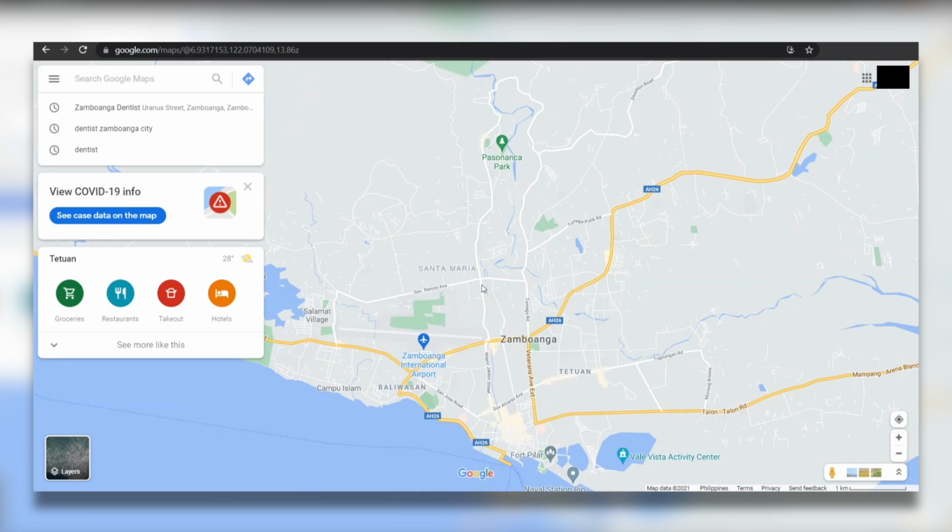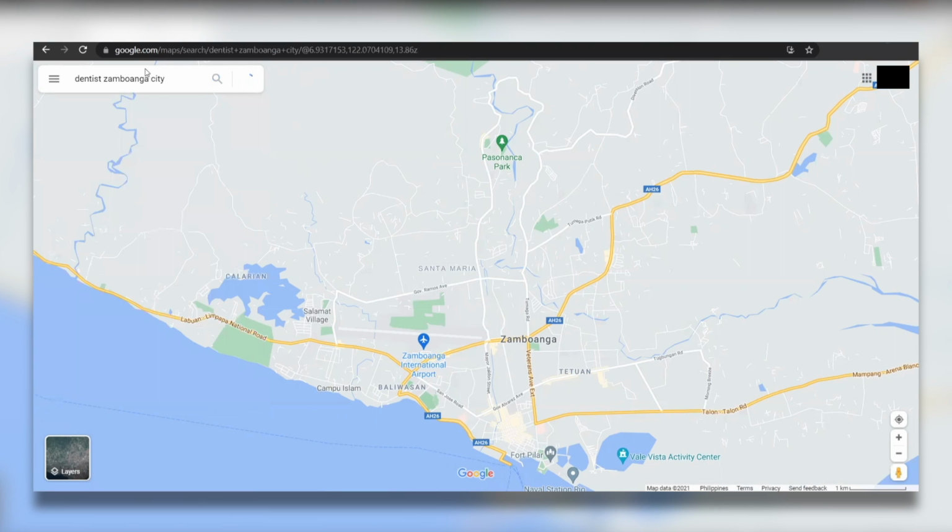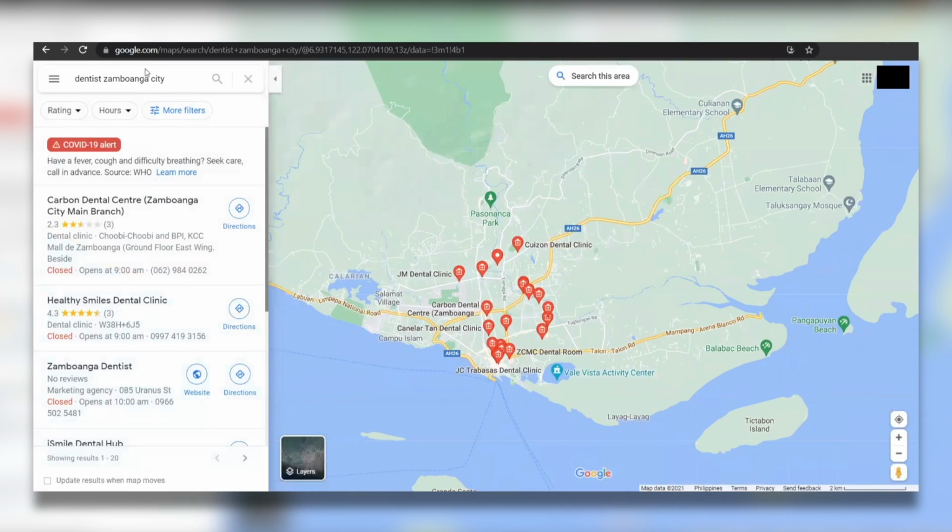Now you can choose any from the list that you think would do you the most good, but in today's video, we are going to be choosing the dentist. So now we want you to focus on the search bar of Google Maps and then type in whatever it is you've chosen from the list, and then proceed to type in your city or where you are currently at. So for us, it's the dentist and then the city that we're in, and go ahead and hit search on that. Now you're supposed to see this.